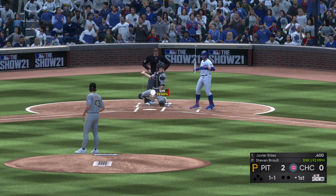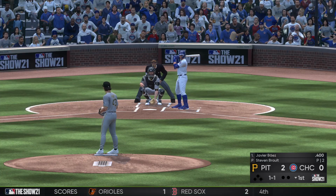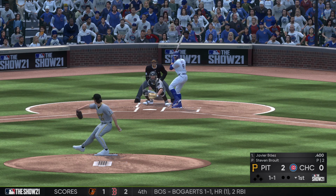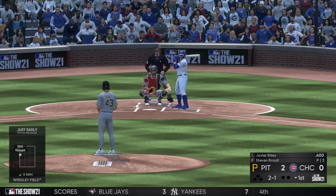That evens it up 1-1. Well, the key for him on the mound is to keep the ball down. Certainly, hollow of the knee or lower. Sinker changeup guy, if he's going to succeed against this lineup, he's got to keep the ball down.